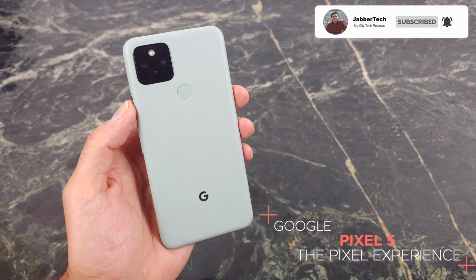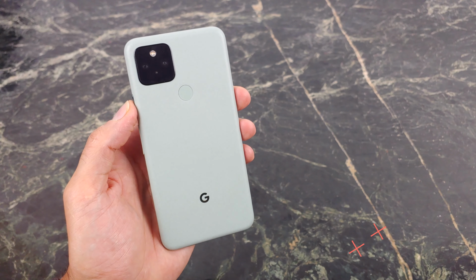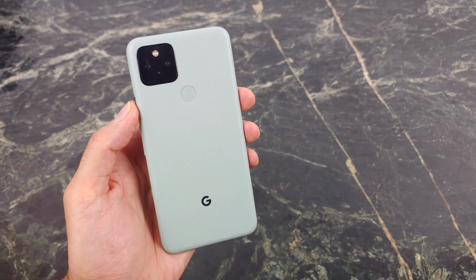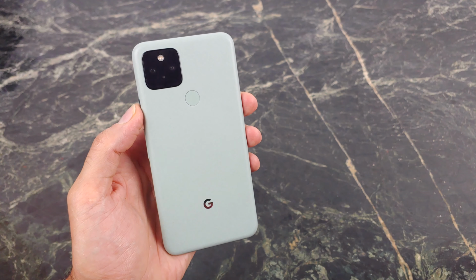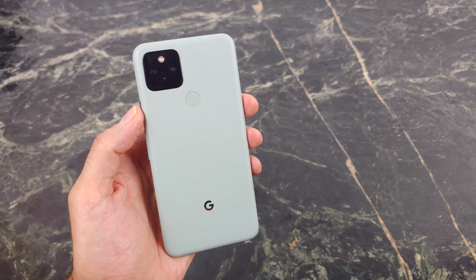And that's the number one reason why I haven't put my SIM card back into my higher spec phone, because the Pixel 5 has taught me that specs don't mean everything. It's more about that Pixel experience that keeps me coming back to this device and what keeps my SIM card in the Google Pixel 5.